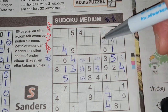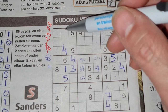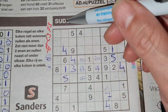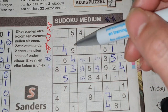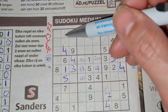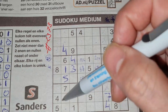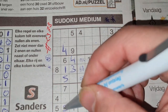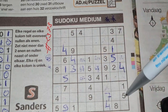Then I cannot continue with the 5. How about these 4 missing numbers in the second column? One of the missing numbers is 9. We see here 9 in this big square, so no 9 in those two boxes. So the 9 could be here or there. We see there 9, no 9 there. 9 should be there.